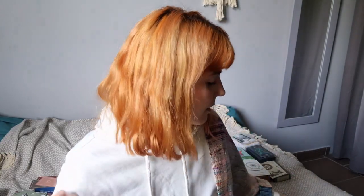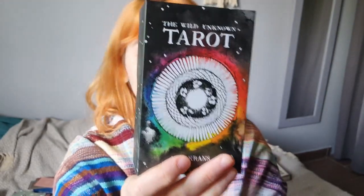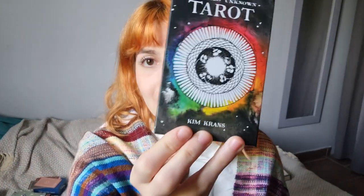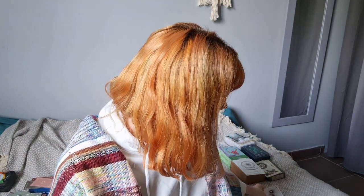Now, the 2 tarot decks I want to show you for this clue. The first one is the Wild Unknown Tarot, which is such a well-known tarot deck. I think of all the modern tarot decks, this is the most popular one. I don't know anyone who is interested in tarot and doesn't have it. It's made by Kim Krantz, and I really like it. The illustrations really speak to me for some reason. It can be a bit dark, but it doesn't like me very much. It always gives me the 10 of Swords card.